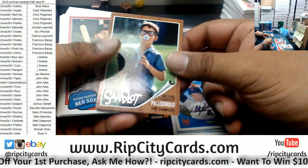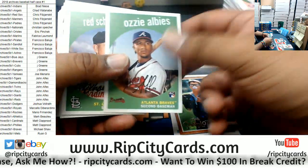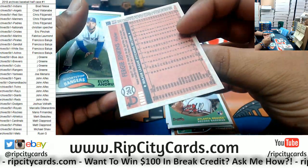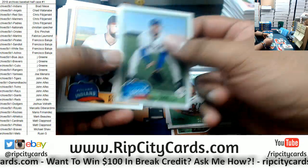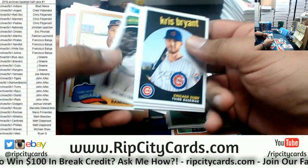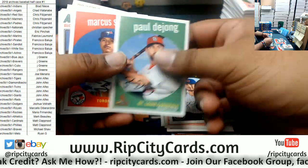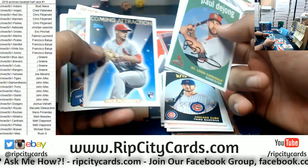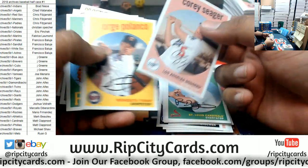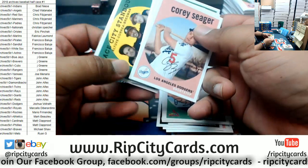My boy Squints. Those Sandlot cards are fun. Killing me, Smalls. Freddie Jenkins to 99, Cubs. If I could turn back time. It's a cool card.